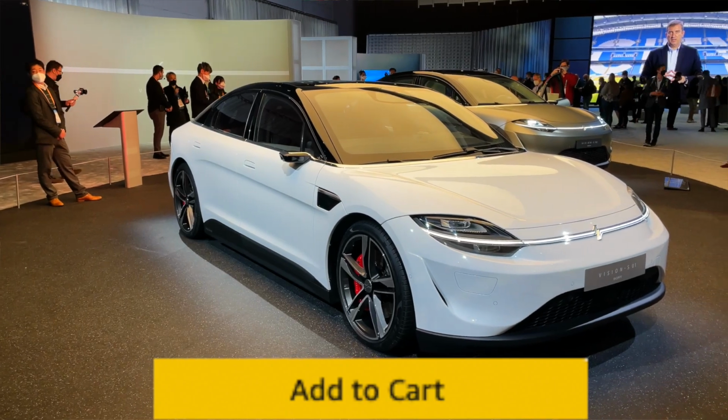And I don't know if people are actually going to buy Sony cars or if Sony's even going to sell their cars. I always feel like it's more of like a conceptual thing. And I'm sure the displays, the sound system inside the cars would be class leading, but I will have to hold my judgment until I can get an add to cart button for this vehicle.